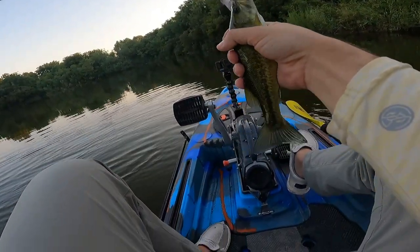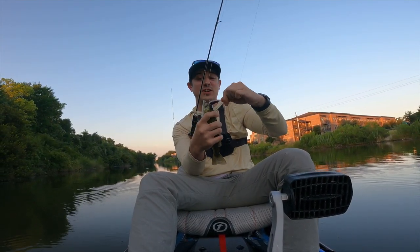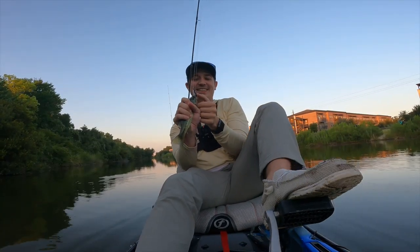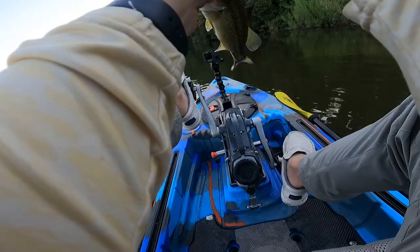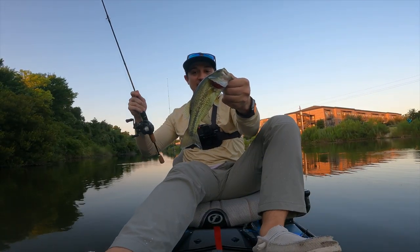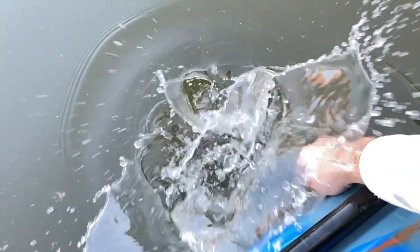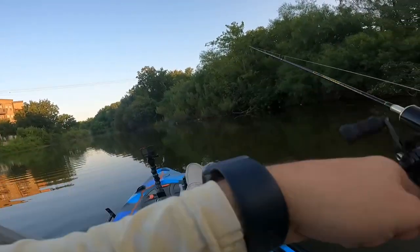There we go. Another little guy. Dude, he is fierce. I gotta be super careful. There's trouble. As you guys can see, I'm a little scarred. I've only had one hook in my hand in my life, and that's all it took to learn. There we go, little guy. Nothing to write home about, but another solid one for reals.